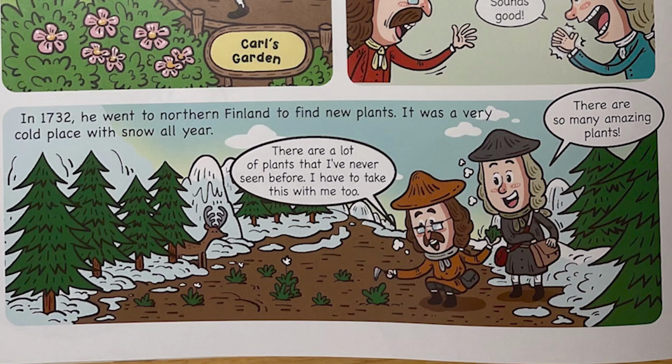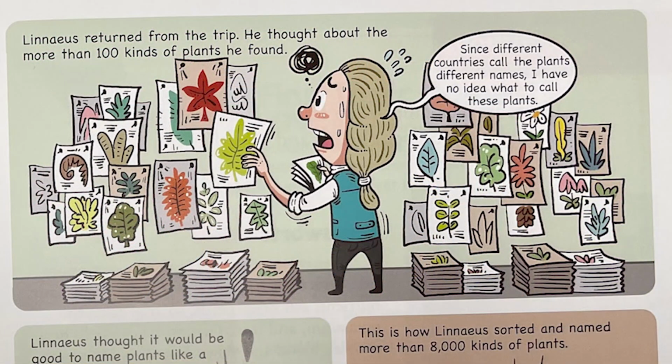It was a very cold place with snow all year. "There are a lot of plants that I've never seen before. I have to take this with me too. There are so many amazing plants." Linnaeus returned from the trip.